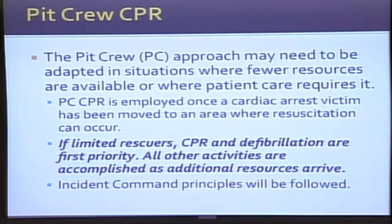So you adapt it where you have fewer resources or where patient care requires it. Sometimes you can't do pit crew where you find the patient because there's not enough room in that bathroom. You have to get them out of there. Pit crew CPR is employed once you get the victim to a place where resuscitation can occur. If you have limited rescuers, CPR and defibrillation are your first priority. All the other activities are accomplished as you add additional resources.